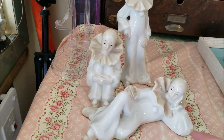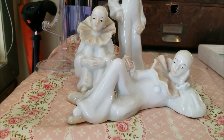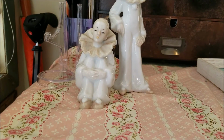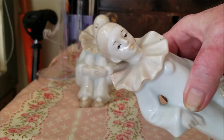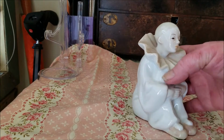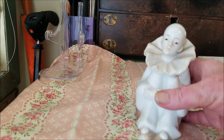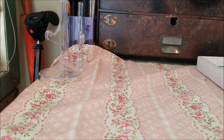The sad clown with the kind of ruffled costume. So I just thought it was a pretty glaze, very subtle, and the 3 different poses. And I would sell them as the set, and if I don't get any traction, any interest, any sales, then I would look into maybe doing them singly and see if I get a better bang for the buck. So very pretty, like I said, a nice glaze.